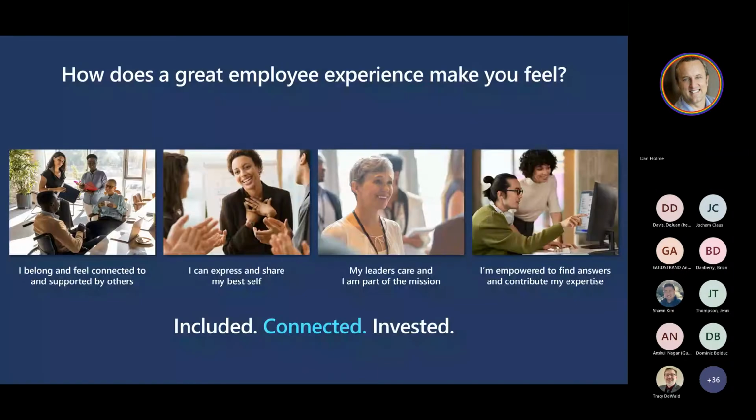So to bring it back to where we started and to wrap it up, we believe that an employee experience is and should be people-centric, about empowering people to find a sense of belonging, to feel connected, to feel like they have a voice and can express and share their expertise and experience, and be part of a mission that they can contribute to.